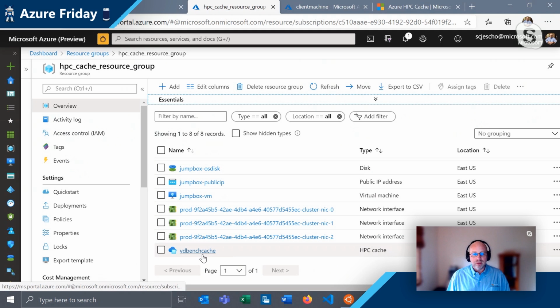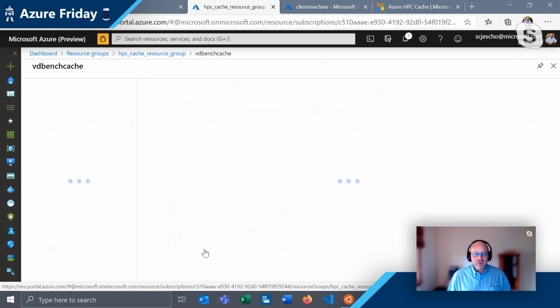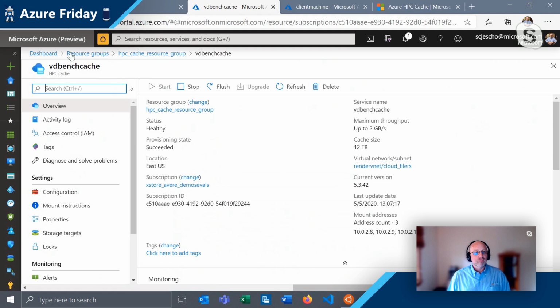So let's take a look at this Azure HPC Cache instance that's called VD Bench Cache, but what that really is is a utility that runs quite a lot of operations against the machine. And so this is an actual cache. It is running. I'm going to go over just a handful of things. I won't give you the overall tour, but you obviously can stop these.